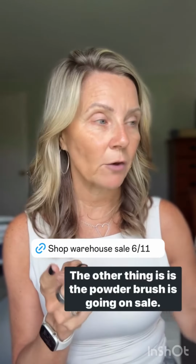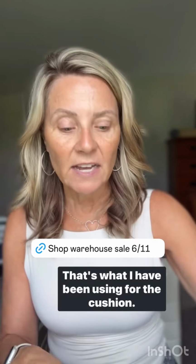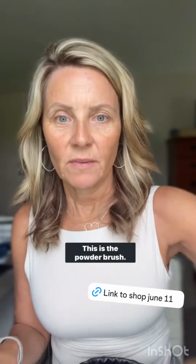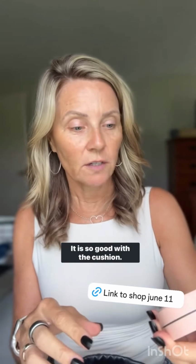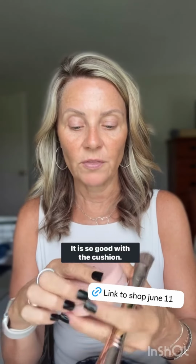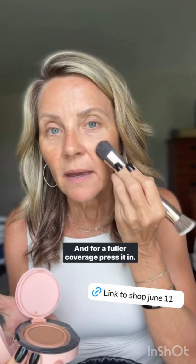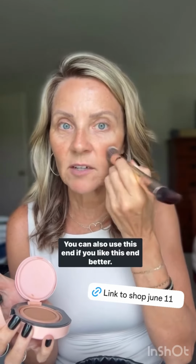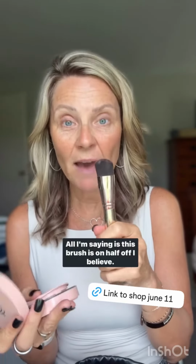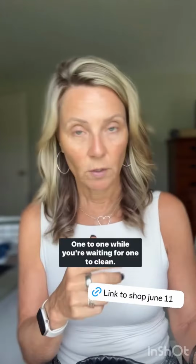The other thing is the powder brush is going on sale. Lord, where'd my powder brush go? I must have packed it. That's what I have been using for the cushion. This is the powder brush. It is going to be on clearance. It is so good with the cushion, okay? So you can use the slanted flat end, tap, tap, and for a fuller coverage, press it in, or you can use that to feather. You can also use this end if you like this end better. All I'm saying is this brush is half off, I believe. Double-ended. So order one to travel with, one while you're waiting for one to clean.